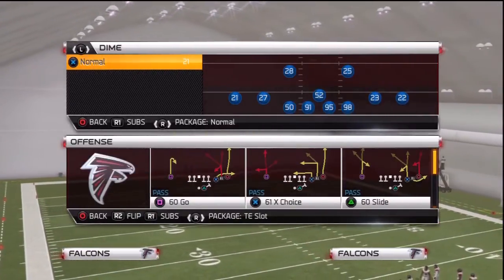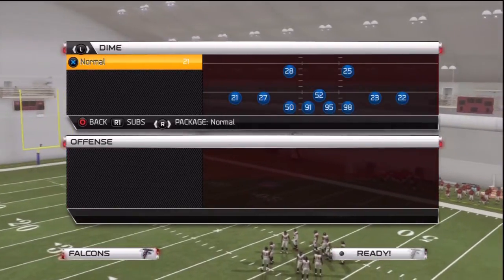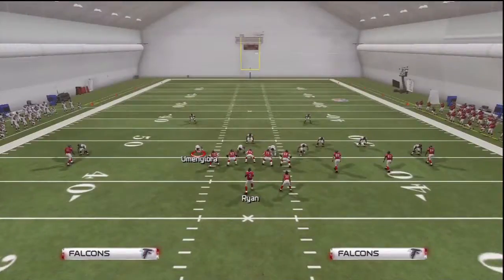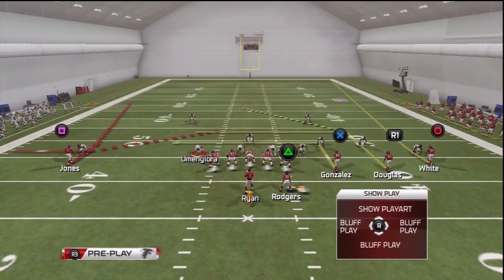Basically an inverted go concept, but this time you're looking at the single side receiver first. And with the choice read, he's either going to go inside release to the middle, out route, or outside release streak to the sideline. As soon as you see inside release versus a tight two-man under, you want to zip that ball in there. If it's outside release, it's going to be a much harder throw.